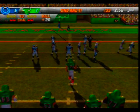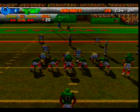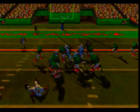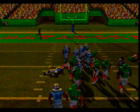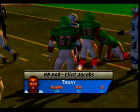Second and 11, three minutes remaining in the quarter. Ball on the 20-yard line. The home team lines up in the bunch formation. Eaton comes up to make the play at the 11. Picked up 9 on the play.